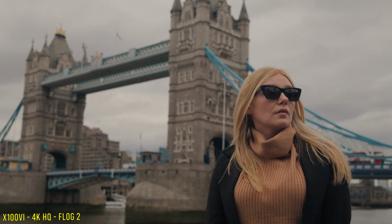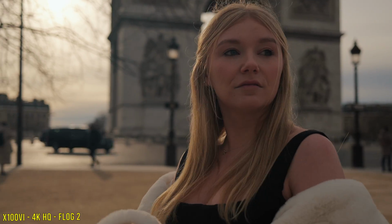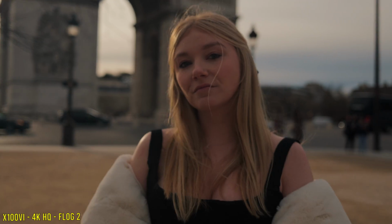Autofocus is decent in video and the addition of IBIS is certainly welcome, although far from game-changing in this camera. Overall, I was extremely impressed with the video image quality coming out of this camera. So much so that it actually has me interested in trying out some of Fujifilm's other cameras for video, such as the X-H2S.